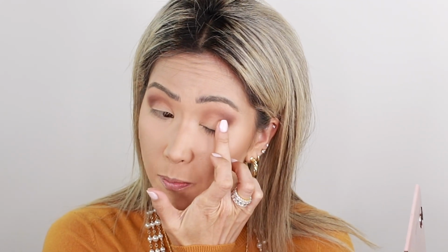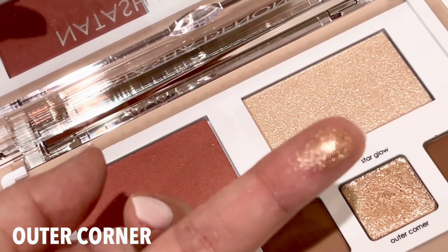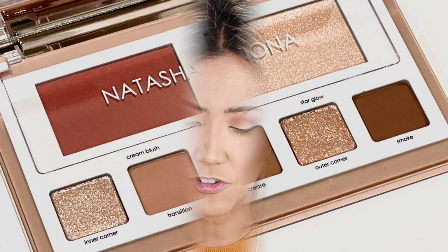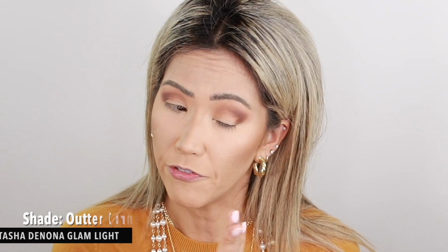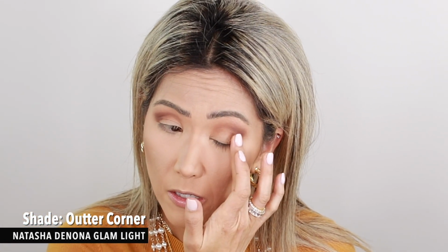So what I'm gonna do with this shade is I'm just gonna stick to this part of the outer. So not necessarily that outer corner, I'm gonna stick to that, okay? So I'm gonna take that shade and lay down a base. Now granted, I could even put my Denona Kristi Color Fix or something like that underneath this, and that will really pop. But I want you guys to see what this palette looks like without those. So I'm just gonna take that shade right there. I'm sorry it's my middle finger, but it's my strongest pressure. That's the only reason why I'm using it.